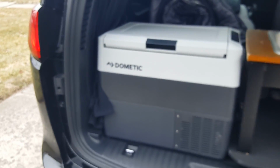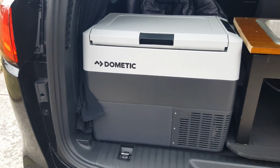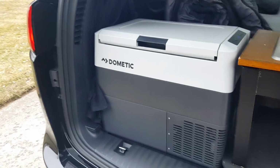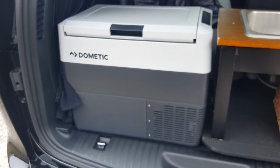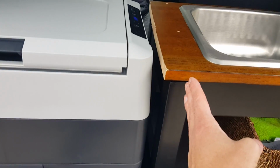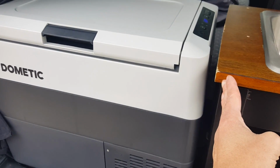This refrigerator is probably one of my most favorite gadgets that I bought for this thing. It's really quite awesome. This is actually the second one I bought. Before this I had the CFX 50. I hope I'm saying that right. But it was a little bit bigger than this one. It came out to right about here. And so you can see the problem.